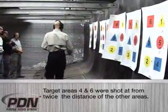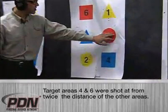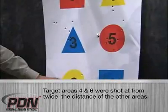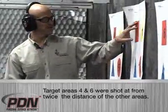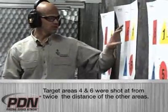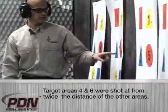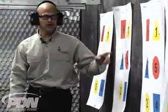Let me find a target that exemplifies. Okay? This is perfect. Look at this. Good hits on the 5, good hits on the 3, good hits on the 2. Then all of a sudden we went back to 20 feet. We have no hits on the 6, no hits on the 4. Okay? Too fast. We're just shooting too fast here. We're capable of being combat accurate, but we went too fast and we weren't able to do it.